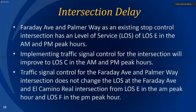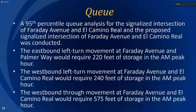It would be LOS E in the AM peak and LOS F in the PM peak, regardless of the implementation of a traffic signal. When looking at the queuing, we looked at the westbound approach to the Faraday El Camino Real intersection, as well as the eastbound approach to the Palmer Way and Faraday intersection.